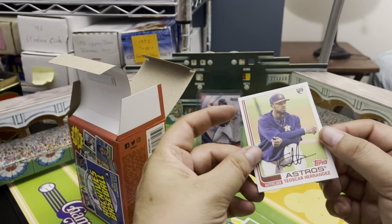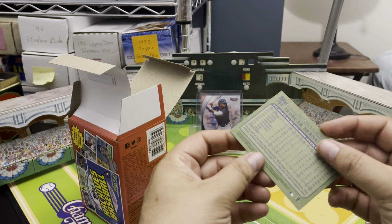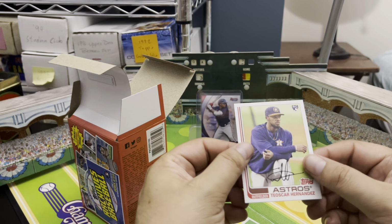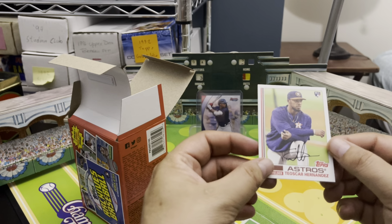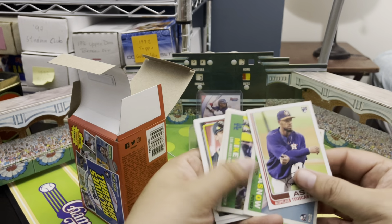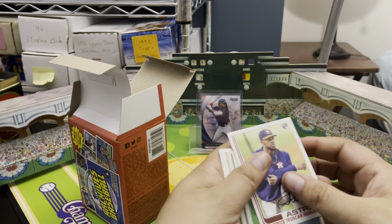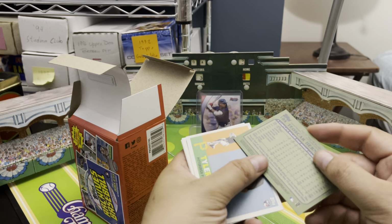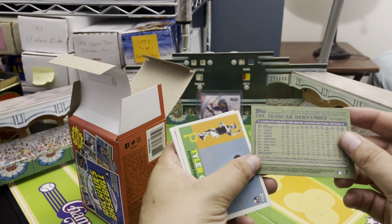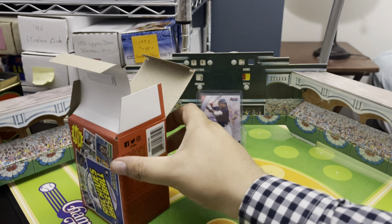that an on-card auto or a facsimile? I think it's a facsimile. It doesn't say congratulations or nothing. I don't know why that was backwards. Wonder if this is like a short print variation or something, but this one was backwards. Yeah, they all have an autograph on them, so I don't know why this guy was backwards. We'll have to take a look at this card and see if there was a reason he was backwards. All right. Anyway, that was it for that set.